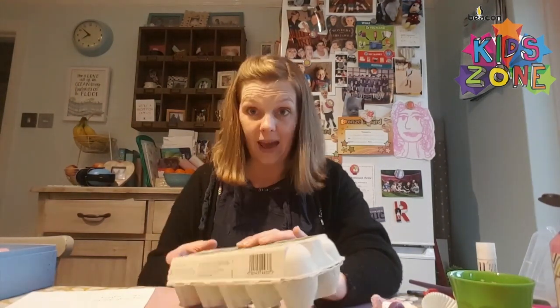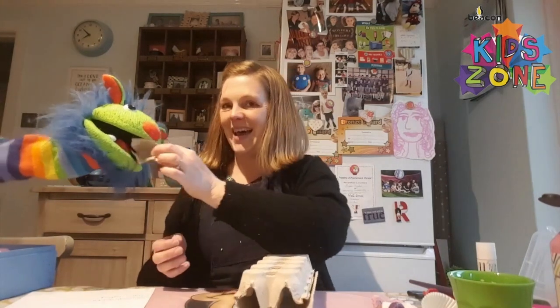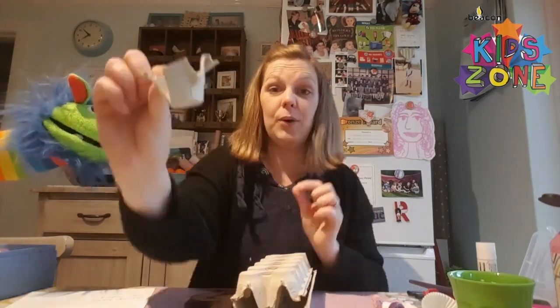Now what we need is for you to ask your mummy, daddy, friend, auntie, uncle or carer to cut out a section of the egg box. If only I had one. Spike, my main man, brilliant. He's cut me one out already. Can you see? Thanks Spike, you go and have a rest. So this is my empty egg cup.